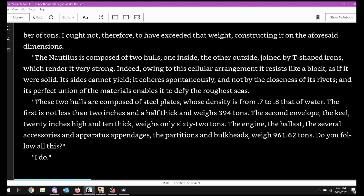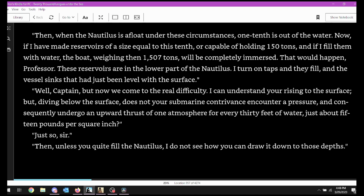These two hulls are composed of steel plates, whose density is from 0.7 to 0.8 that of water. The first is not less than 2.5 inches thick and weighs 394 tons. The second envelope, the keel, 20 inches high and 10 thick, weighs only 62 tons. The engine, the ballast, the several accessories and apparatus, appendages, the partitions and bulkheads, weigh 961.62 tons. Do you follow all this? I do. Then, when the Nautilus is afloat under these circumstances, 1/10 is out of the water.